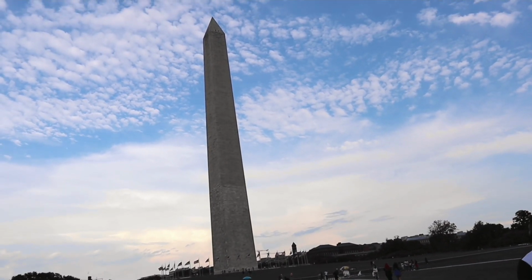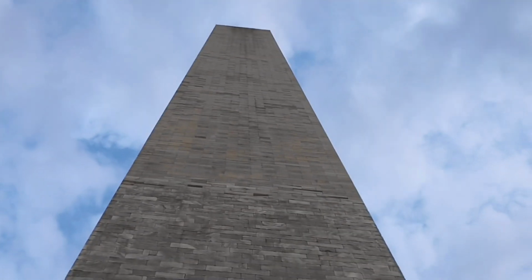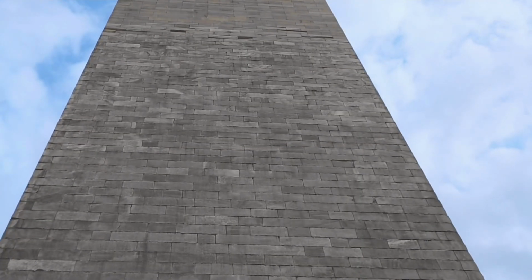And as I said, I'll be your historian for today. Rising tall in the National Mall, the Washington Monument is a tribute to the nation's first president, George Washington. Its towering presence symbolizes his enduring impact on American history and serves as a beacon of national pride and unity.